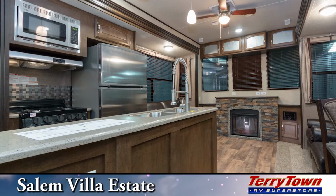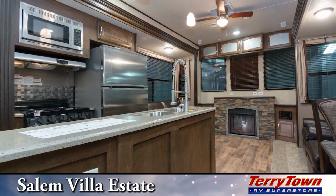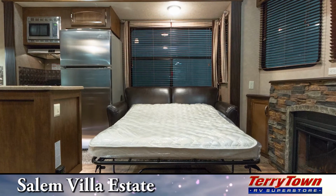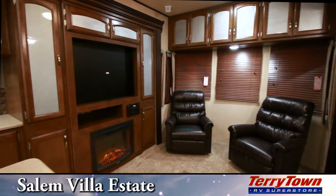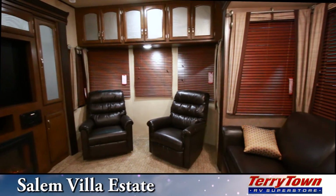Step inside the Villa Estate to see triple-sealed 7-foot-tall slide-outs, 8-foot-tall ceiling heights, a 102-inch exterior width, and a window package with tinted glass windows. That means you'll have all the space you and your family need, helping your time away feel relaxing and comfortable.